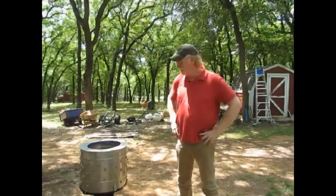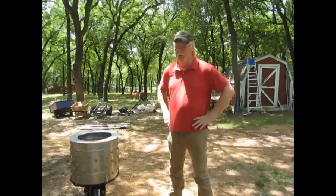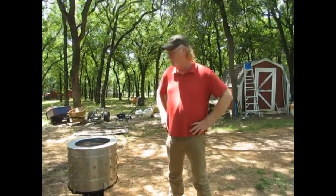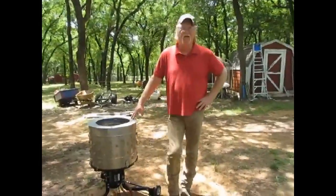Okay, this is kind of a primitive setup. It's not the best in the world, but it works for me. I've never actually had a plucker. This is a new plucker that I actually won at the Mother Earth Expo in Belton this past February. So we'd signed up for it, and I actually won it. So this is a new thing for us.